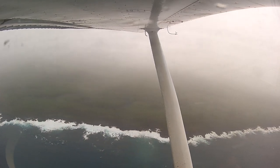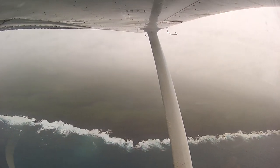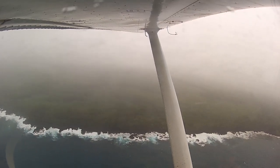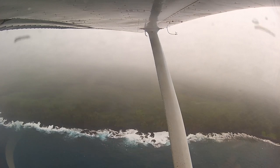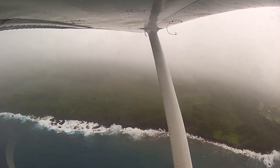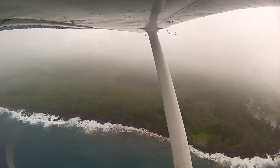Cessna 1537 Yankee, Hilo tower. Continue inbound. Wind 040 at 9 or advise which runway you like. There's no traffic observed. I'd like to have 26 if I could. 37 Yankee, roger, enter left base, runway 26, wind 030 at 11, runway 26, clear to land. Clear to land 26, 1537 Yankee.